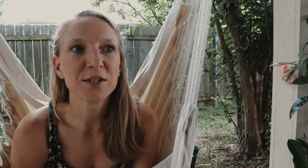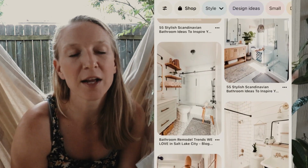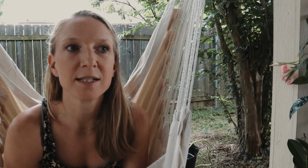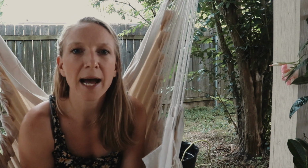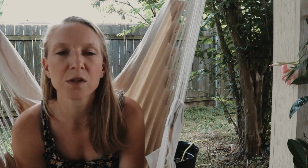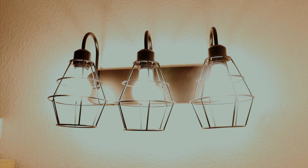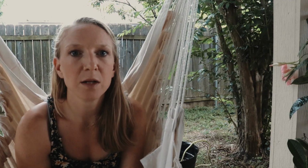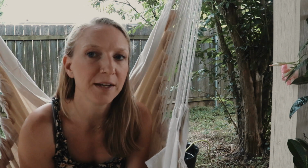My style tends to go towards more of the Scandinavian, bohemian style that I like. Some of the updates that the owners of the home before us did were, like I said, cosmetic and just a lot of black accents around the house and more of an industrial style feel. So you'll see that the light fixture had a more industrial style and there was just a lot of black accents throughout the house. So we didn't necessarily want to change that, but just kind of wanted to add to it in a way that still fit our style.